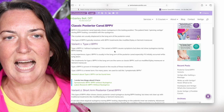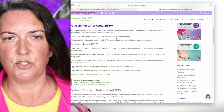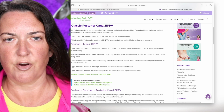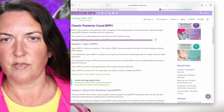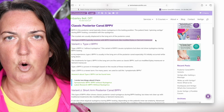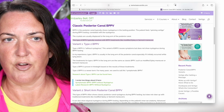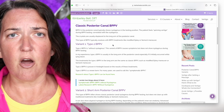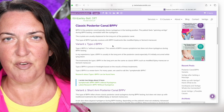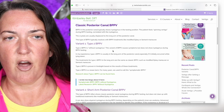So that's called classic posterior canal BPPV, where the crystals are displaced into the long arm of the posterior canal. And this type of BPPV typically resolves with the modified Epley maneuver or Semont maneuver. Those are the most common treatments we do for the classic posterior canal BPPV. You may already be familiar with that. Maybe we're starting from there with you learning now about the 5 variants. Let's take a look at what they are.